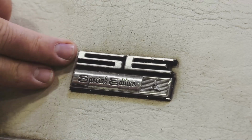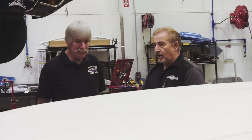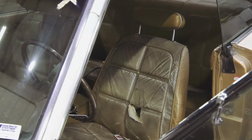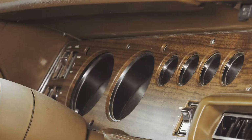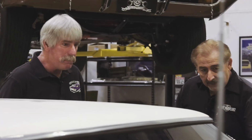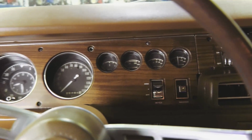Now this is a special edition. So what is the SE going to tell us on this particular car? What would it have guaranteed that a non-SE wouldn't have? Leather in your interior? Very similar to your Grand Coupe, that's right. It also gets the wood grain dash panel. The wood grain dash panel was standard on the SEs, and it was the only way you could get it in 69.